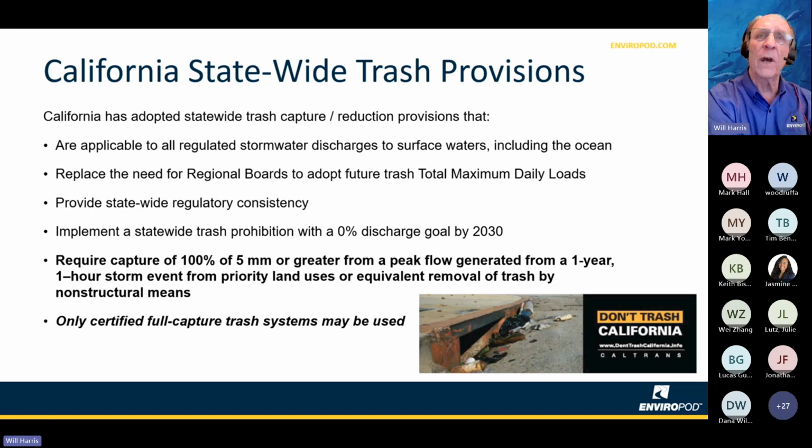And they also have defined what would be the flow rate or the defined volume of water that needs to be treated to capture that trash, meaning that as stormwater conveys trash and debris down a storm drain or down a street or a curb line, it's up to the cities to be able to mitigate or capture the first 1 year, 1 hour storm event, which is a pretty significant load of water.